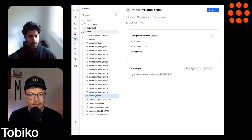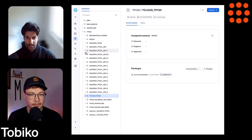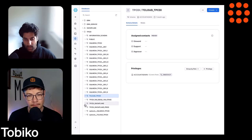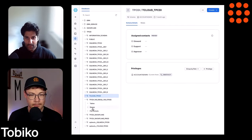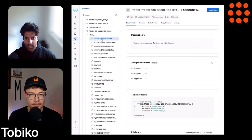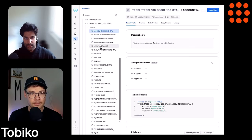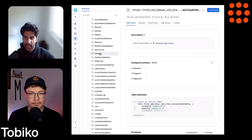And maybe the first thing we can dive into is let's start off with Snowflake, right? So again, for many of you tuning in, if you are familiar with Snowflake, this is going to look pretty similar to what you might have dealt with when you log into Snowflake. So a few things, right? We have our database here, TPCDI. And again, this is where we had all of our raw data tables. And I'm just going to open this up a little bit so we can take a look at some of the tables that we had.